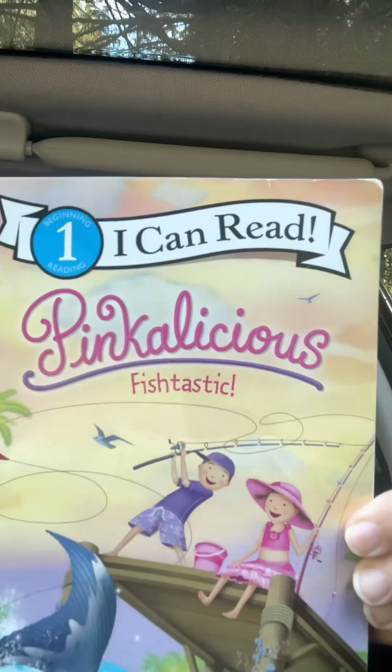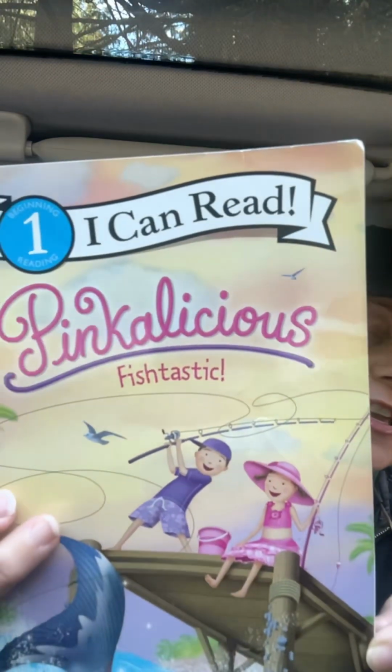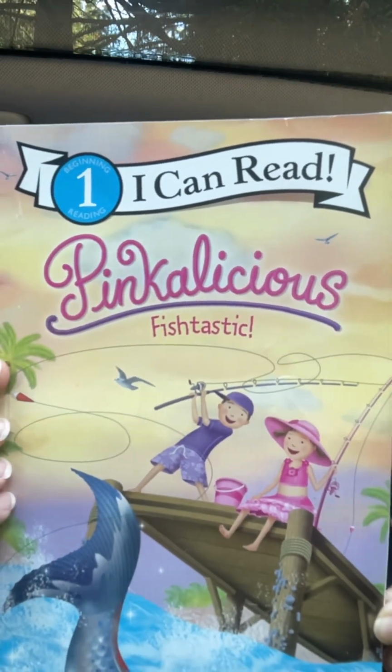All right, let's go back to the next book. This one is called Pinkalicious Fishtastic. It looks like they're fishing. It looks like it's going to be fun.